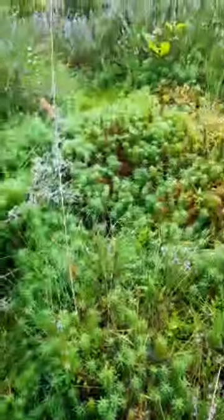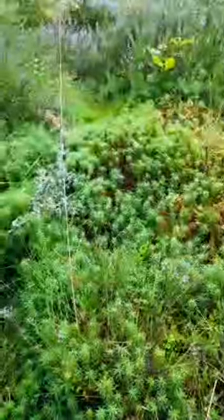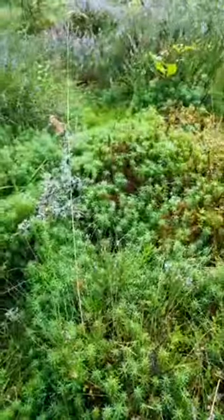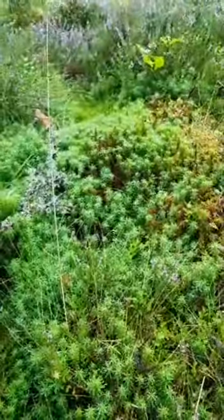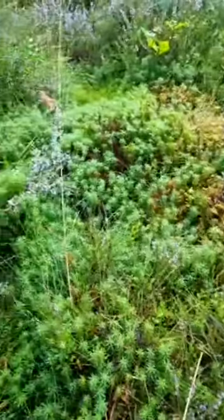This is haircap moss. There's a few haircap mosses out there with different names. I'm not going to try and identify this one. Probably could be common haircap moss, bank haircap moss. There's a few of those. Again, with most mosses, you really got to get nitty gritty with microscopes to be confident. But that's a nice indicator of wet spots.